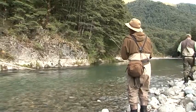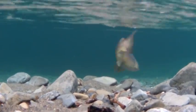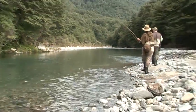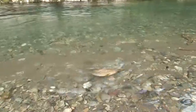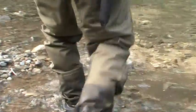Brown trout are easily identified by the brownish red spots on their flanks and their olive brown colour. Okay, we've got to try and land them back down this way. Brown trout can reach weights of over 15 kilograms and can live up to 8 to 10 years. Some brown trout venture out to sea, but this one's sure to stay riverbound.